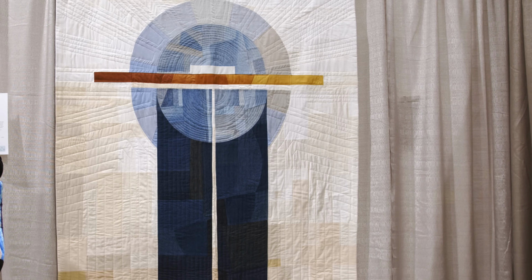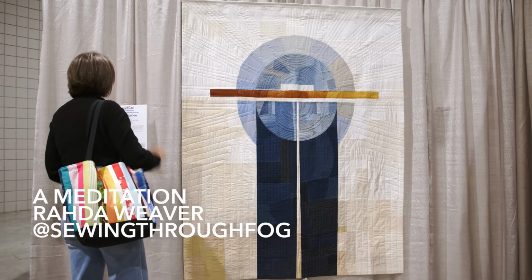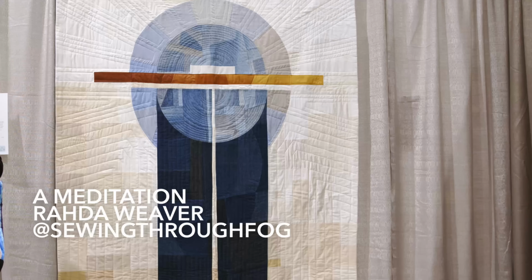This is made from scraps of silk, linen, leather, upcycled denim, and other cottons. This quilt began as an exploration in upcycling and mixing fibers, saving torn jeans and a poplin shirt from the landfill and pairing them with precious silk. Yes, Rada Weaver, a meditation.